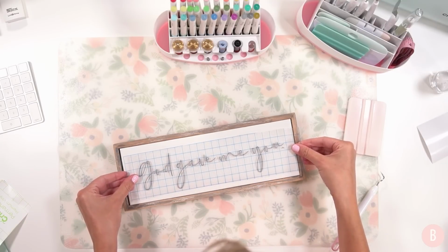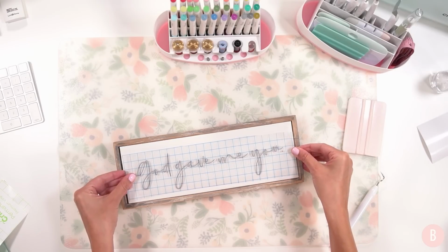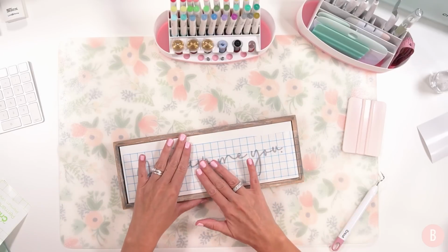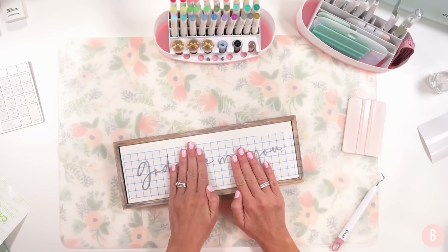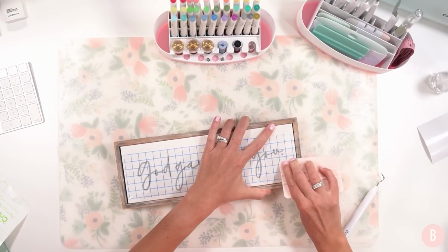So centering where I'd like it. Bringing it down a little bit. Let's see. I think that's where I would like it. Laying that down, and oh, it's not over till it's over, but I'm feeling like we've got it this time. Here we go. Okay.